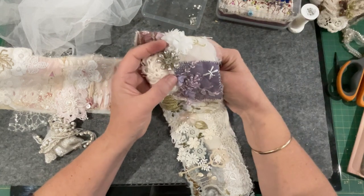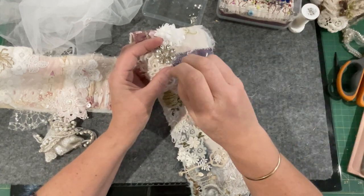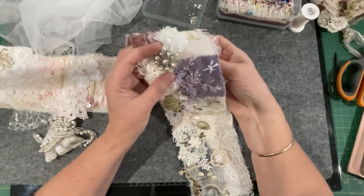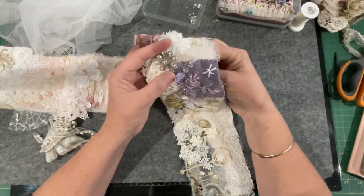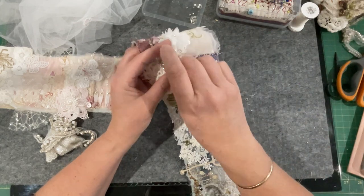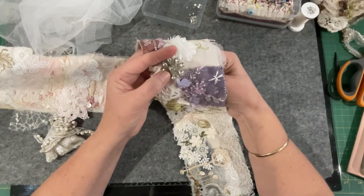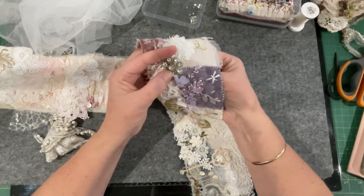Is it going to be a big square or a rectangle of fabric and everything stitched onto it? Is it going to be presented then in a frame? Is it just a panel? How are you going to present it? And that's where I'm twirling around.